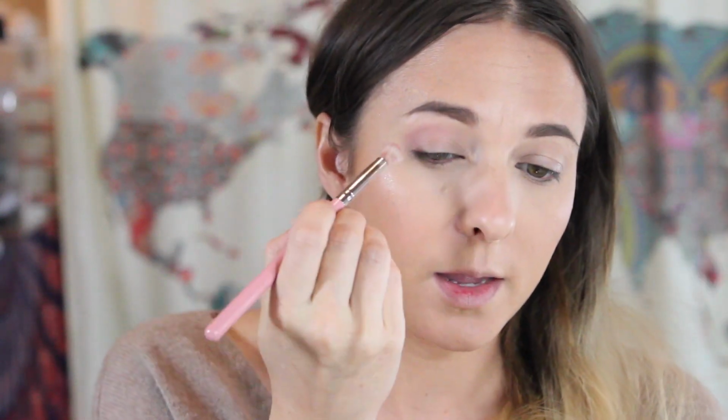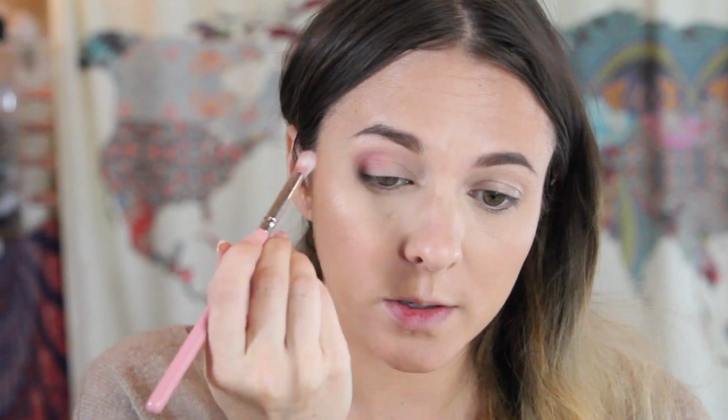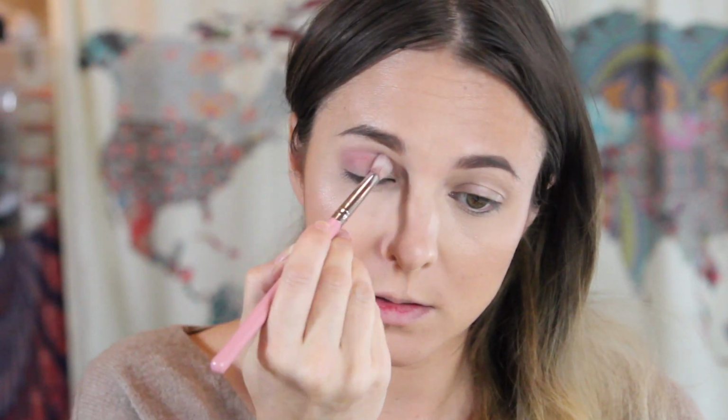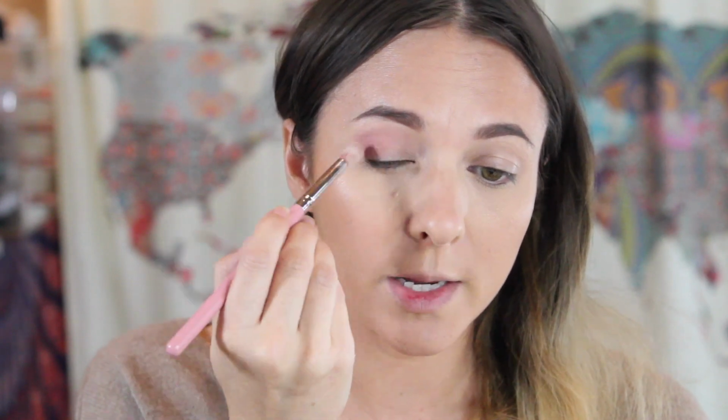This brush is too small. I don't like it. Okay, I'm gonna go with a bigger brush, slightly bigger, and I'm gonna take a little Lace and a little of Tickle, which is Lace and then Tickle right there. And I'm gonna kind of do the same thing. Just work this in the crease, and I'm going to bring it out.